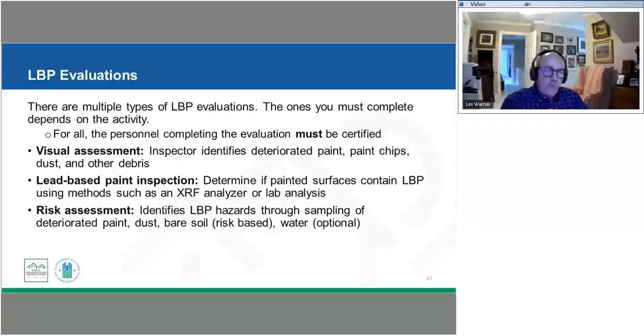All right, so when we're doing our lead-based paint evaluation, it's going to depend, again, on the subpart that we are following and the type of activity that we're going to be undertaking. The least of these, which is what we're going to be doing for tenant-based rental assistance, is a visual assessment. An inspector with some training is going to be doing a visual inspection and looking for any signs of deteriorated paint or paint chips, dust, or other debris.